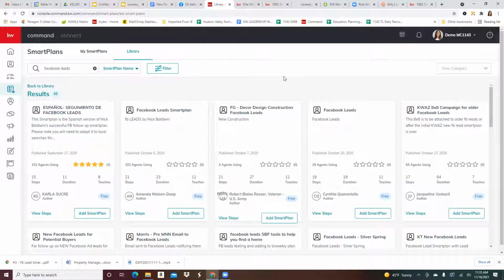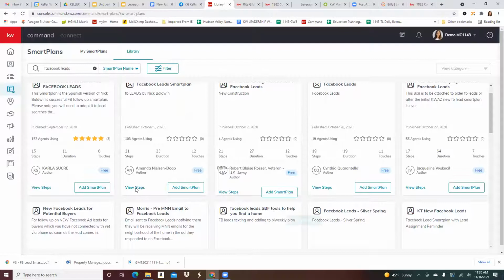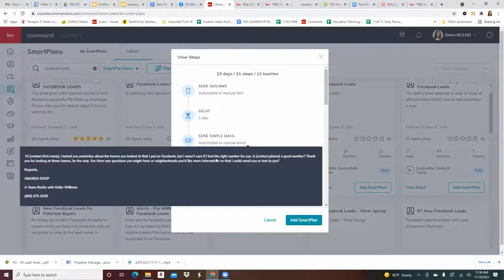A lot of these smart plans will involve text messages. Marketing is showing now that the highest rate of return that you can get right now is on text messages. The highest amount of clicks, the highest amount of people that will engage with you, will engage automatically based off of text messages. So it's a really important part. So this is what you're going to do. You're going to go in and read through, figure out which one you want. In order to view what the steps are, you just hit view steps, and it shows you exactly what it's going to say.